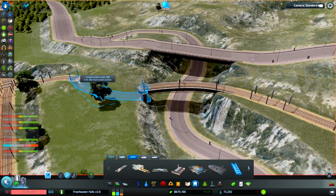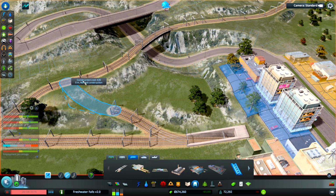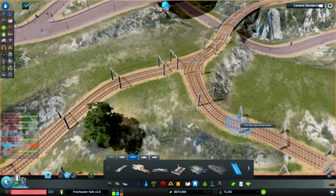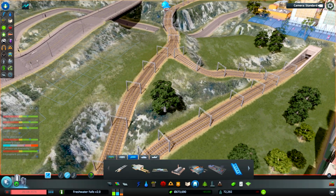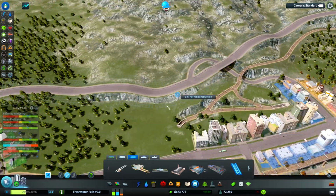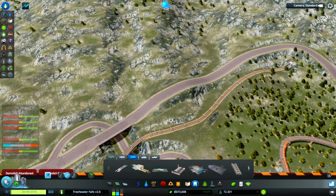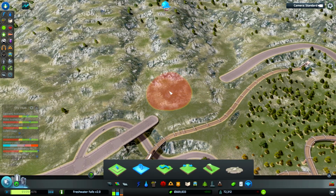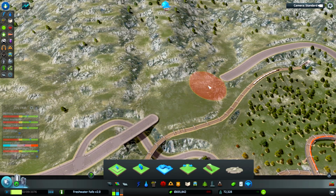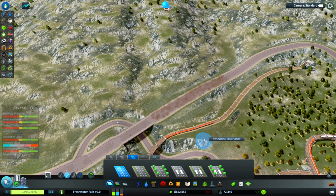Looking good so far. That one looks good there. I'll just smooth that one out just a little bit and we'll move on here. Okay, yeah, that'll have to do for now. What's up next? I think I'm actually going to level this part out too. There we go. I'm already seeing some traffic on that connecting road too. Cool.